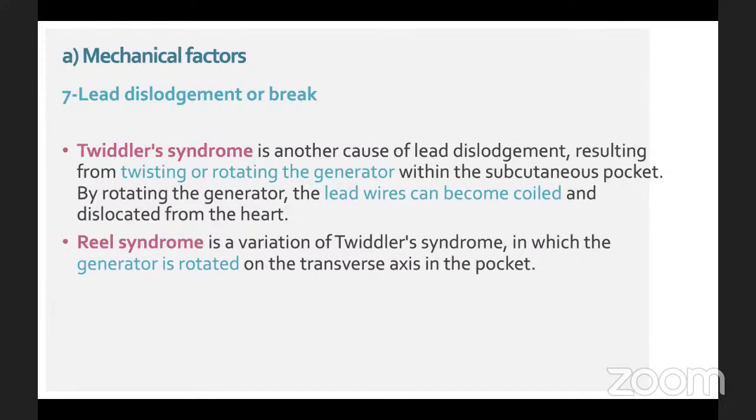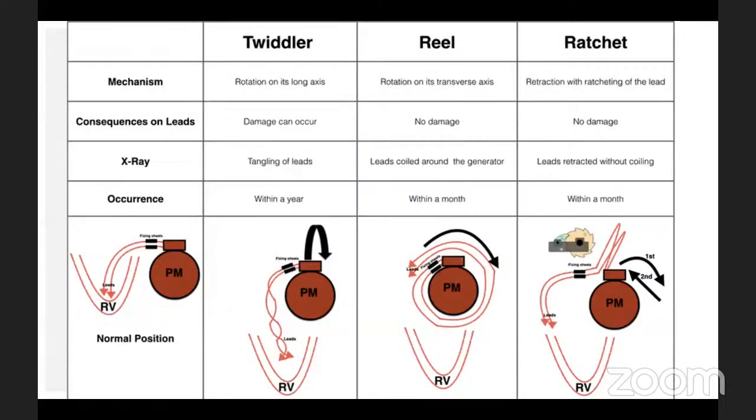We also have Twiddler syndrome, another cause of lead dislodgement, resulting from twisting or rotation of the generator within the subcutaneous pocket. By rotating the generator, the lead wire can become coiled and dislocated from the heart. Reel syndrome is a variation of Twiddler syndrome in which the generator rotates on the transverse axis of the pocket. Here, this demonstrates the differences between the three syndromes.